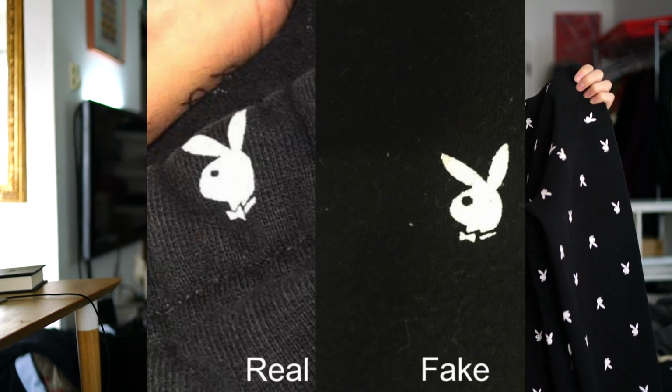Now, this piece right here, some differences between the reals and the fakes, right? The fakes will usually have really dilated pupils, like they just dropped acid or something. The bunnies are just tripping balls, right? They got super dilated pupils. I'm gonna leave a picture somewhere on the screen so you can get an idea of what I'm talking about.